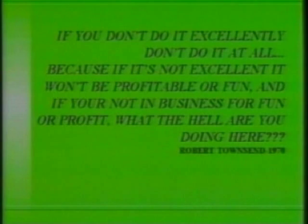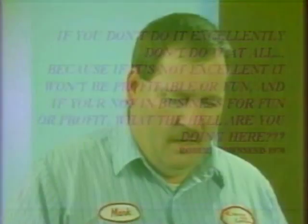I read a book about 20 years ago by Robert Townsend called Up the Organization. And in that he had this quote: if you don't do it excellently, don't do it at all. Because if it's not excellent, it won't be profitable and it won't be fun. And if you're not in business for fun or profit, then what the hell are you doing here? And that phrase has stuck with me over the years.